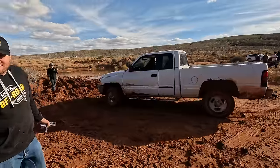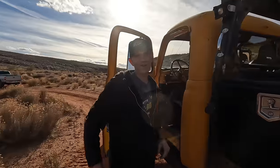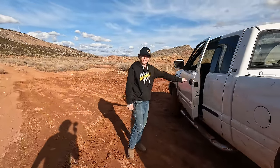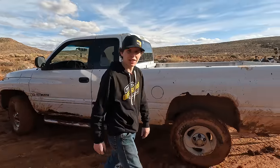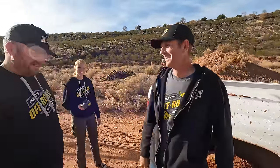The wrecker, I should say, makes this look too easy. That feels good. I was getting worried when we were spinning them in there. This truck's taller than I thought it was. There's a little bit of a step getting out of there. That was a good hard pull, man. Oh, yeah, it was. Nice job, Efe. Good job, Kaylin.